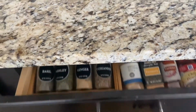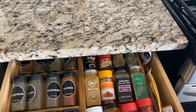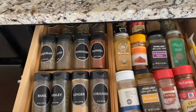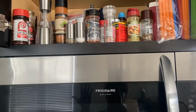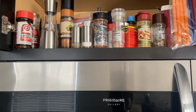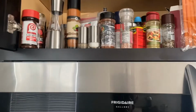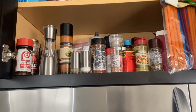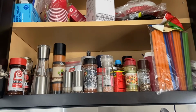Some time ago, I created a spice drawer that I actually love, which is right near the stove, and it makes it convenient when I'm cooking. However, I have more spices than this that I have to reach for, and they are up above the stove, and they have gotten to the point where, first of all, they're too high up, so it's hard to get to them. And so I need to have a way in which I'm easily able to access them. And yeah, also this needs some organization. Obviously, this cabinet has become quite a mess. So let's see what we can do to organize it.